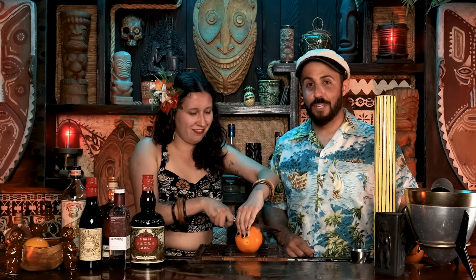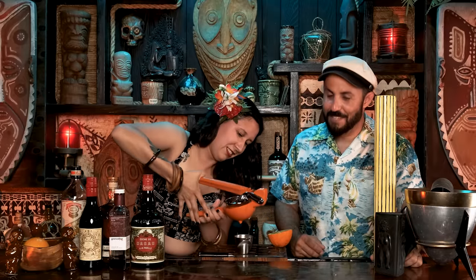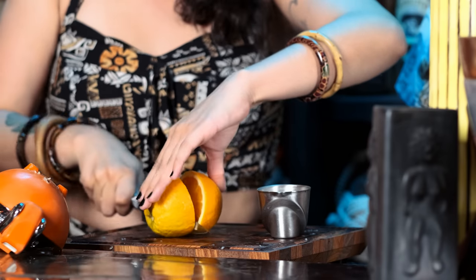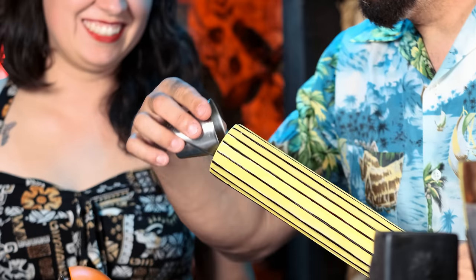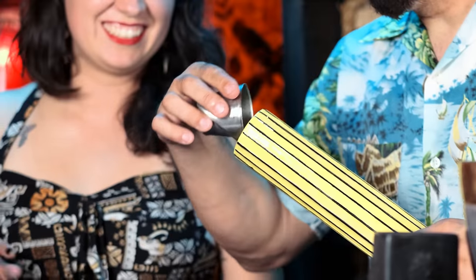Next ingredient is orange juice, right? Yes. 3 ounces. It's kind of already a big drink. Yes. Okay. There's definitely more juice in oranges than there are in lemons. Okay. 2 ounces of orange juice. Well, that's it right there. 3 ounces of orange juice.